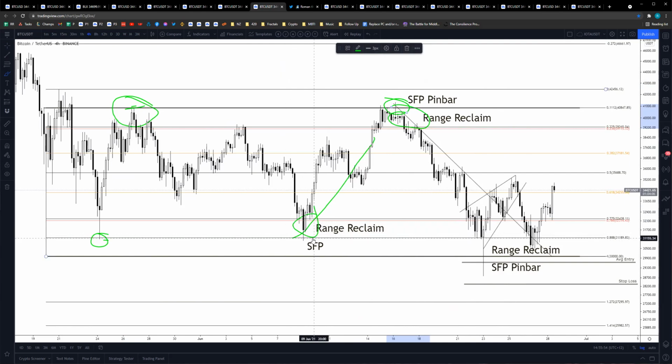So I actually had a long open here because this was a perfect bump and run bottom, and there's another bump and run bottom on the smaller time frame here, and then another one again on the small time frame, and the very bottom here, which I'll go through again because the same thing happened over here.